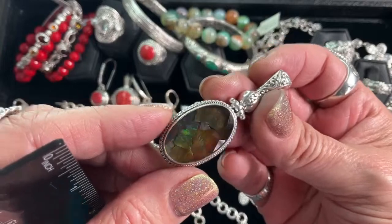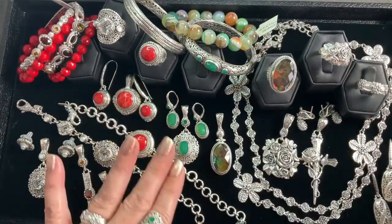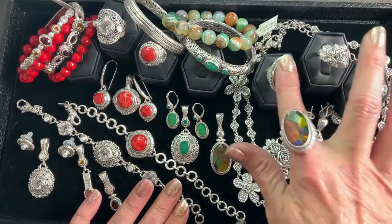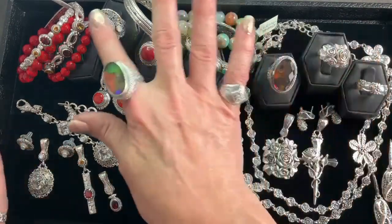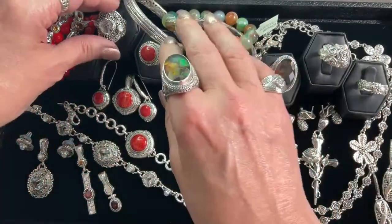Yeah, pretty incredible. The Roses of God ring, true to size, Janyl? True to size. Yeah, you buy true to size. All of the rings on this tray, true to size. And I think the other ones that I showed also.